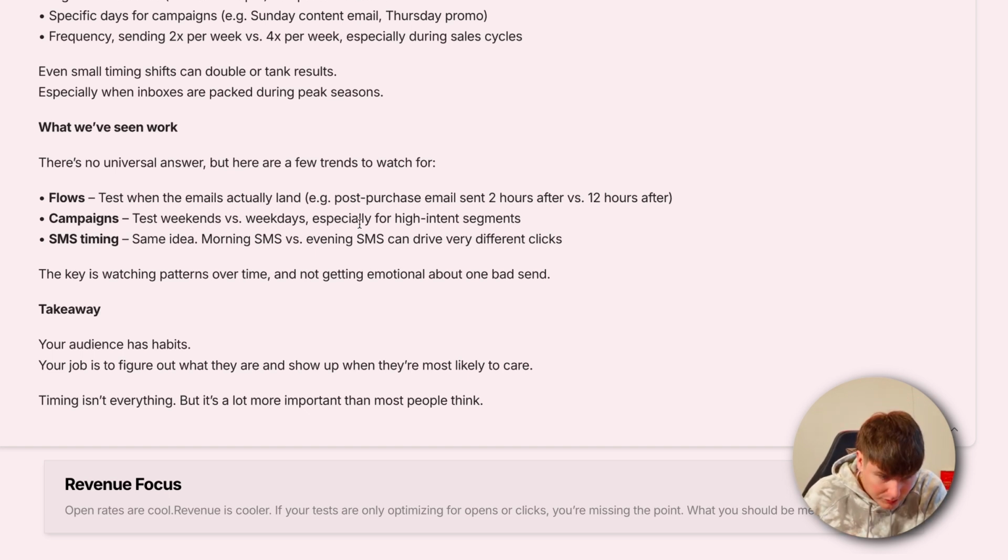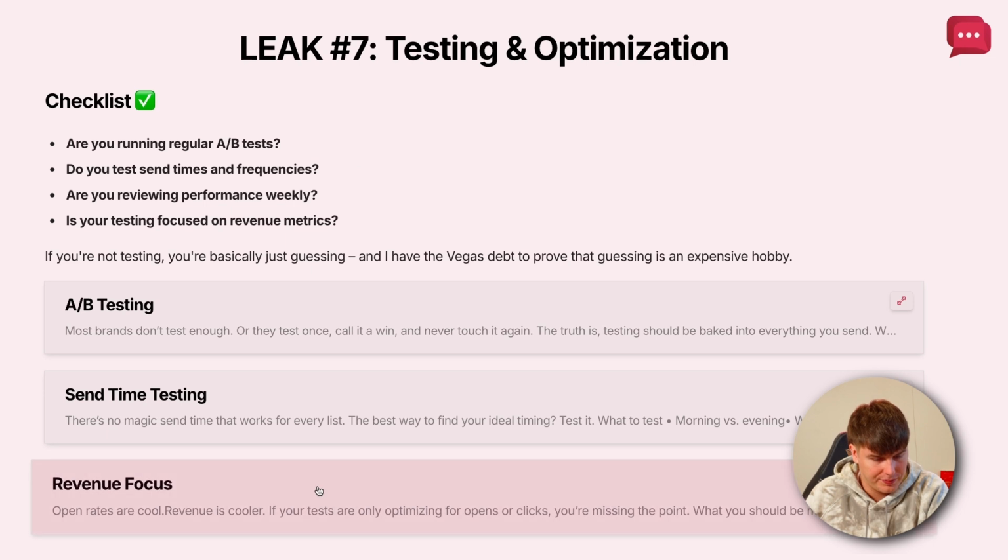Takeaway. Your audience has habits. Just figure out what the habits are and show up when they're most likely to care. Timing isn't everything, but it's a lot more important than most people think.